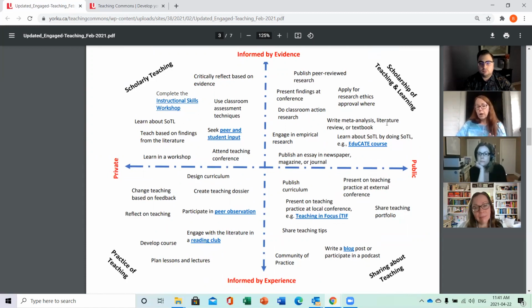So having this cross section of folks at the table, doing the lit review together, reviewing the different typologies that were out there, really thinking through how we wanted this to fit within the York landscape was quite an interesting and iterative process that lasted almost 2 years.